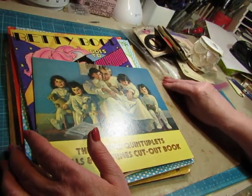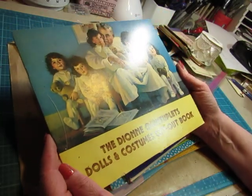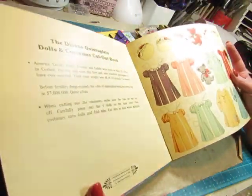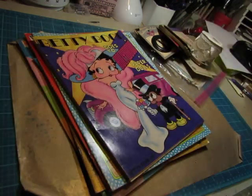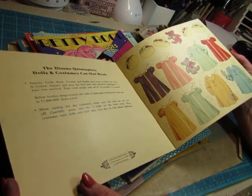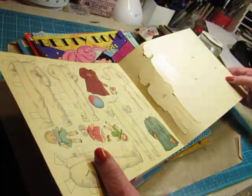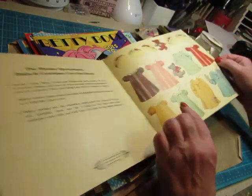Here are the paper dolls. I got 9 books of paper dolls. The Dionne Quintuplets, Dolls and Costumes Cutout Book. There they are with their doctor. And this is 1984. They were born in 1934. So I'm assuming this is a reproduction. I mean, it's from 1984, so it's 50 years after they were born, but it looks vintage.